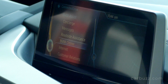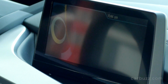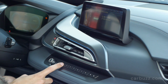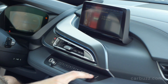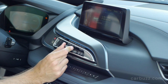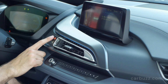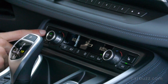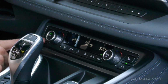All right, so I want to talk to you about that engine. This is where the i8 is really different from most other cars on the road today. It's got actually two engines. There's one in the front and one in the middle of the car rather. So it's kind of considered mid-engine, but the engine up front, it's actually an electric motor, and it's between the two front wheels. It's got 129 horsepower and 184 pound-feet of torque. And the electric motor gets its power from a lithium-ion battery, which is located in the very middle of the car.